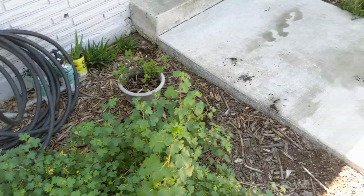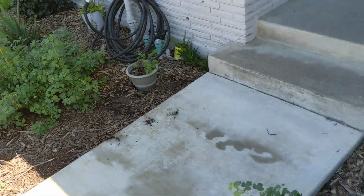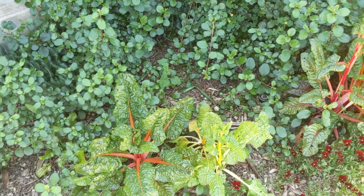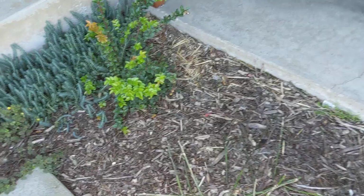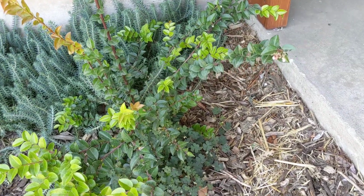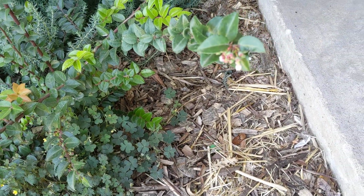In a pot, I have some mint. Then on this side in the shade, another golden currant. Doing about the same as that plant. I just have some random violas and Swiss chard. And then these are evergreen currants back here. This should be the first year I get berries off of them. And then I have the western huckleberry right here. And you can see there's a few little blooms that are turning into berries right there.